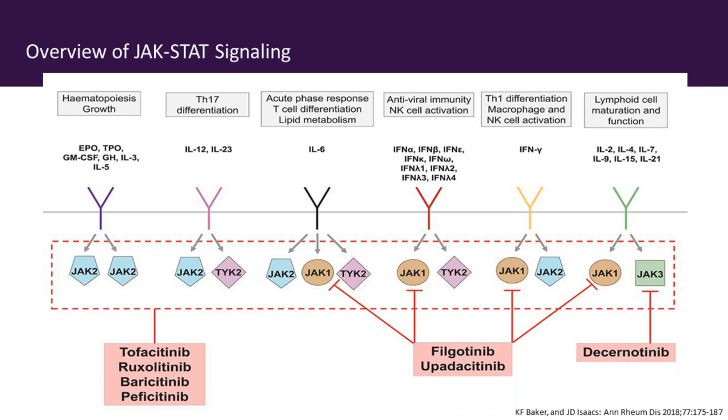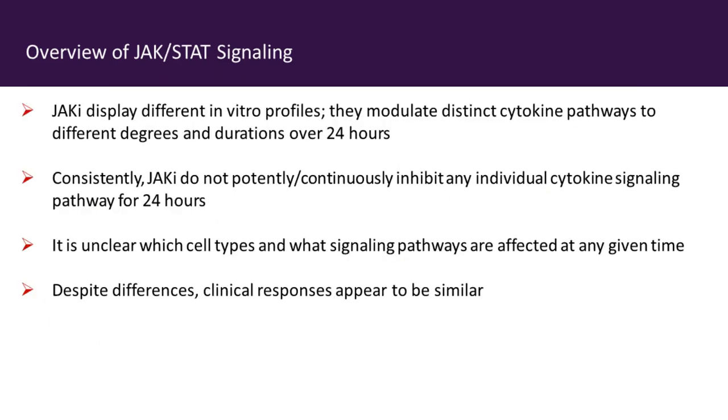And thus it's an interesting class from that point of view, and that's probably why we can see so many broad indications. What we understand is that they do have different in vitro profiles, so some are more selective, as I mentioned, but what we see clinically is that they don't appear to be that different from each other. They do modulate distinct cytokine pathways, but we never know, as I already sort of said, where and when. And also, because they have a half-life of about 7 to 12 hours, they're not consistently working over 24 hours.